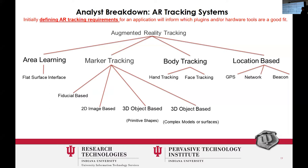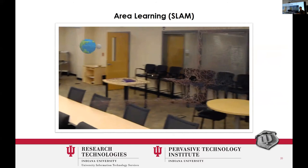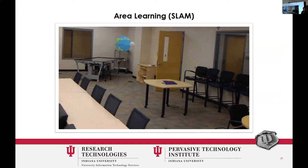And then area learning is this new sort of magic area. In just the last 4 years, we've seen an explosion in tools, hardware and software tools that can do area learning. They all have different ways of doing it. I made a GIF for you all to express what I mean by area learning. If you're not already aware, you have some sort of display device that can detect the real world and actually assign geometry to it. So what you're seeing here is a view through the HoloLens.